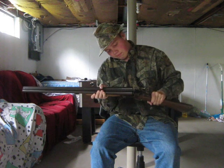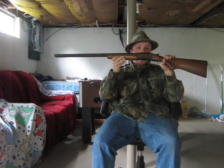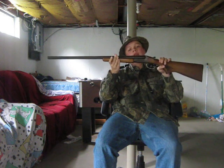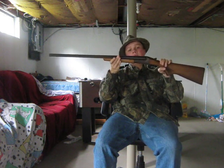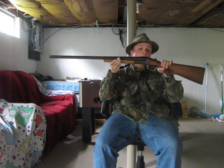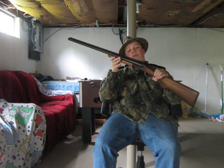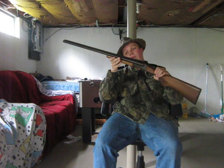The shotgun has seen some use. This one survived a fire, believe it or not. Stock's new. These were originally plastic. Got them from Sears, back when Sears used to sell guns a long, long time ago. Shotgun has an ambidextrous safety, which is perfect for me because I'm a left-handed shooter.